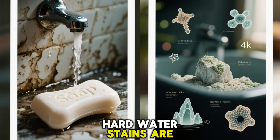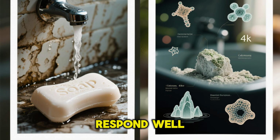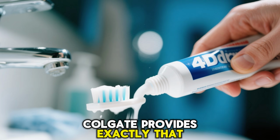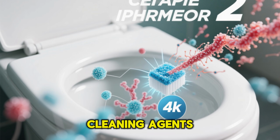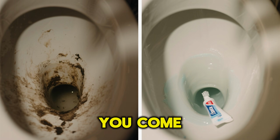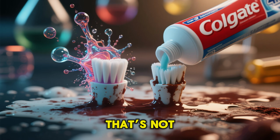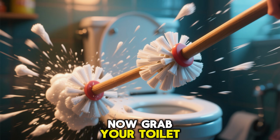Hard water stains are mostly calcium and lime deposits. These deposits don't respond well to just soap and water. They need friction, but controlled friction. Colgate provides exactly that. It gently scrubs at a microscopic level while its cleaning agents dissolve buildup, all without scratching the porcelain. That's why when you come back after waiting, you'll notice something strange. Even before scrubbing, the stains already look lighter. That's not imagination. That's chemistry doing its job. Now grab your toilet brush.